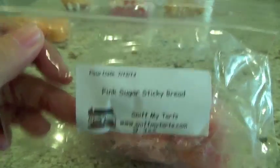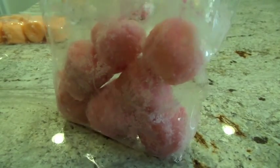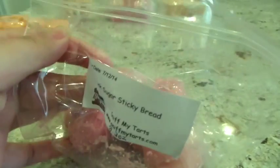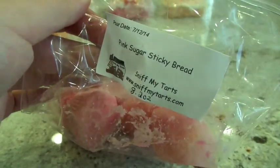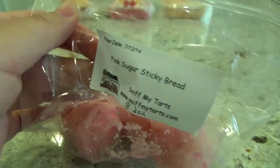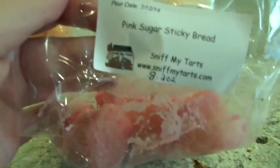This one is pink sugar sticky bread. Another thing I really like about Sniff My Tarts is that I think Amy and Donna are the names of the mother-daughter team. I really love how they write down the ounces of everything on the bags. And this one is really cute. There's a little bit of sprinkle on there and everything.